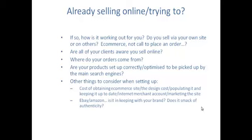So other quick options could be eBay, Amazon, but you've got to really think about these kind of platforms. They can be incredibly good, but is it really in keeping with your brand? Does it say that it's authentic, or are you on there competing with a lot of other possibly not as authentic products?